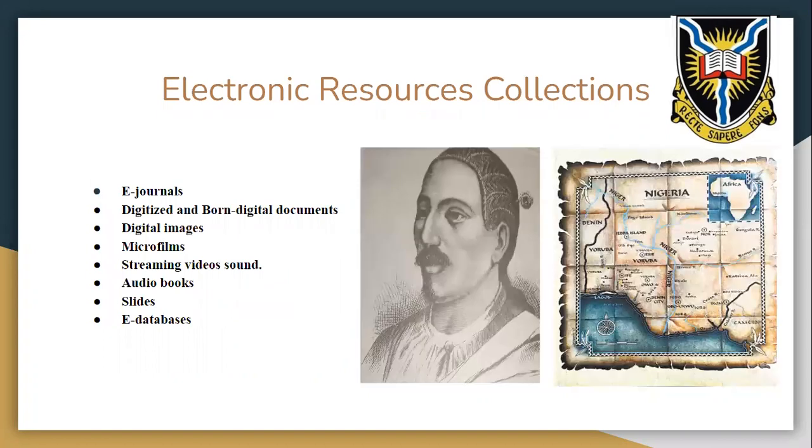Then we want to look further at more e-resources in university libraries. We have e-journals now, and then digitized and bound digitized documents, digital images, microfilms, streaming videos, audiobooks, slides and e-databases. So we can see that digitized materials also form part of our electronic resources collection in the university libraries.